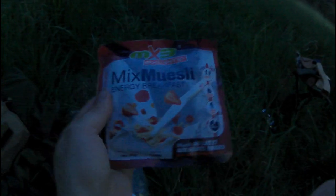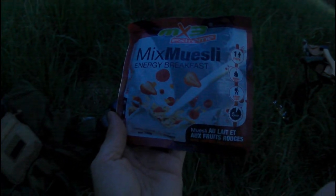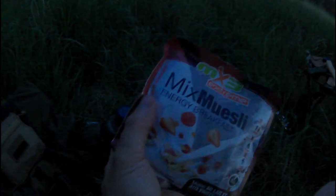If I do decide to have breakfast here tomorrow, I have some leftovers from a French MRE that I had with my family. Take a look. Oh, by the way, the 24-hour, well, all the French MREs, that's the ration packs, for those of you who don't know. Mixed muesli, energy breakfast, woo! You can put either cold or hot water into this, wait 5 minutes, and then you munch. This is from the French MRE. I bought a 24-hour one.